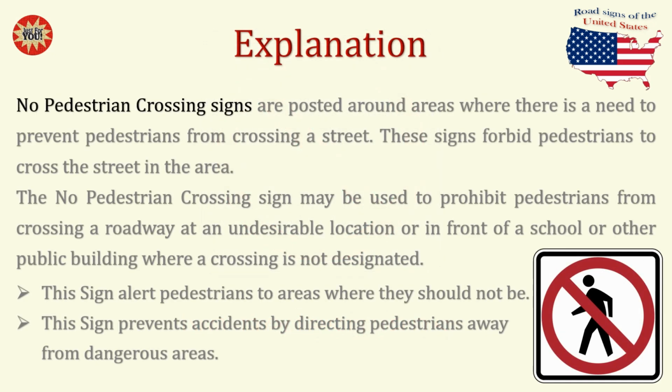Explanation: no pedestrian crossing signs are posted around areas where there is a need to prevent pedestrians from crossing a street. These signs forbid pedestrians to cross the street in the area.